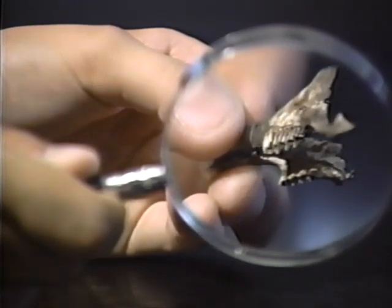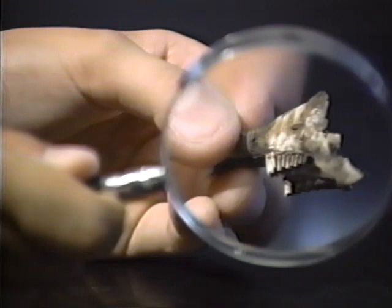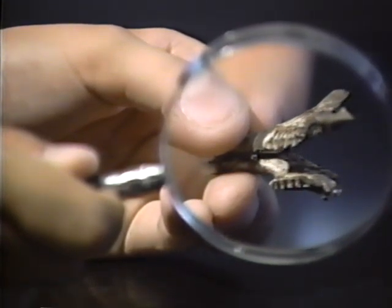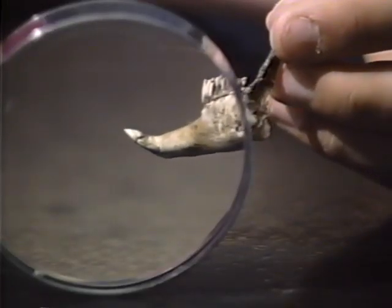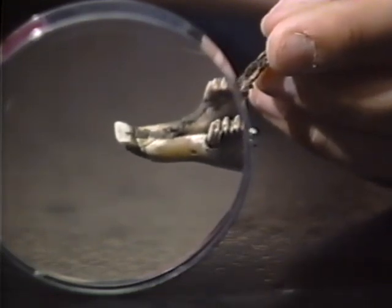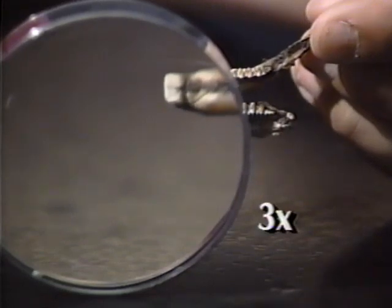A single-lens microscope is a magnifying glass. It can be used to enlarge all kinds of objects, from small insects to the patterns of lines in your fingerprint. A magnifying glass with a power of 3 makes things appear 3 times as large. Its power is written like this: 3 times.